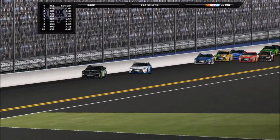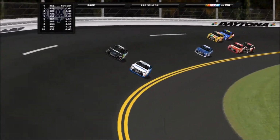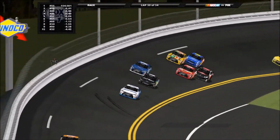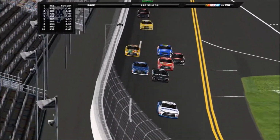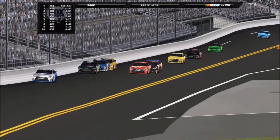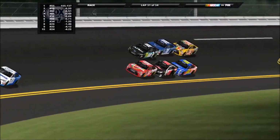He's got drafting help from the 19. Maybe. Looks like he's gonna go low underneath the 19 car. Stover trying to go back-to-back. I don't know. The lap cars aren't helping out Sim whatsoever. Oh my goodness, they're gonna keep blocking him. Everyone's just... And that's gonna help out Stover a ton, because now he's got his team owner behind him. And again, behind Stover, can anyone even catch that 55 car?